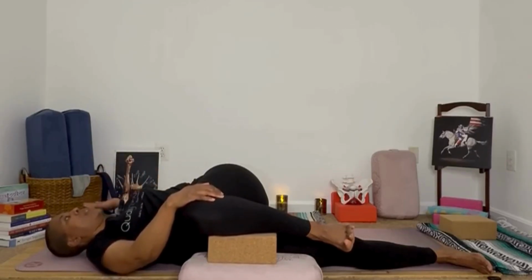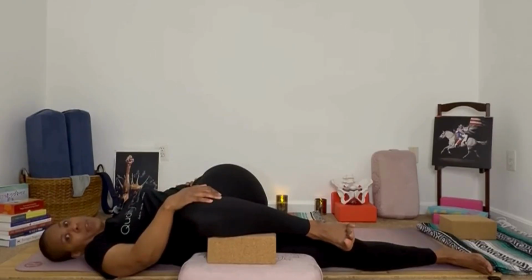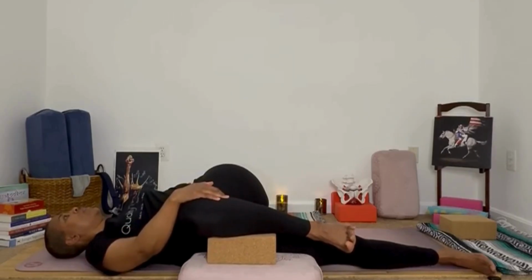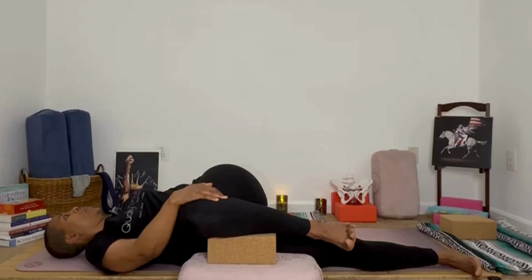Your opposite hand can be in a cactus position. It can be in a half T, or you can rest it on your side body, whatever feels good to you. Your gaze can be up toward the ceiling, towards your right, or you can take it over toward the opposite side to get a little bit of neck range of motion as well. And let's just breathe in and out here. Allow your exhale to soften. Feeling that release through that left side body.